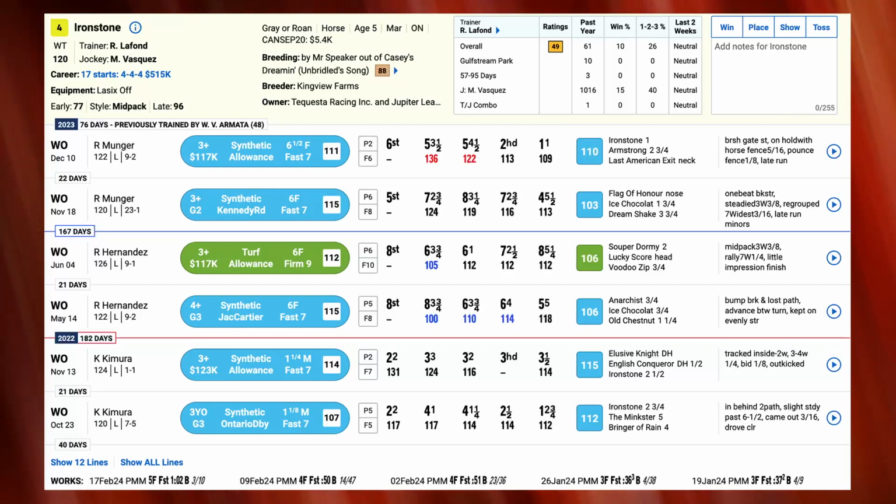I think wild card says it well, and I would even go so far as to say the speed figure for the Fort Erie race was a bit of a wild card too, because that race always draws mostly horses from Woodbine. They've all been running on turf and synthetic.